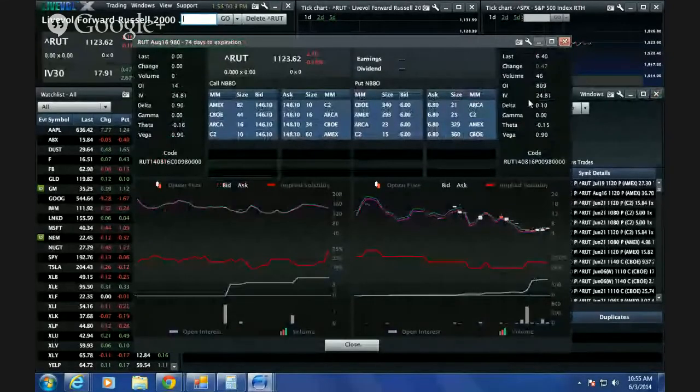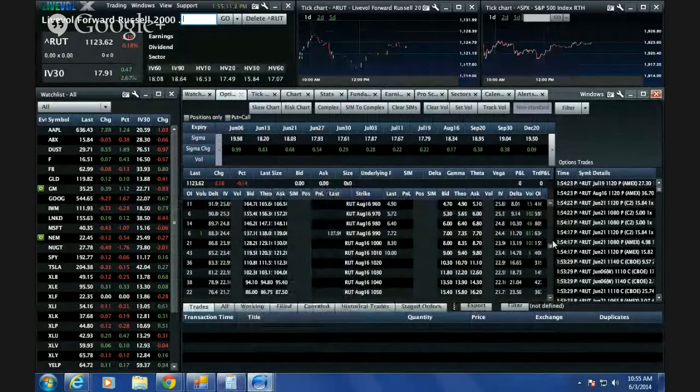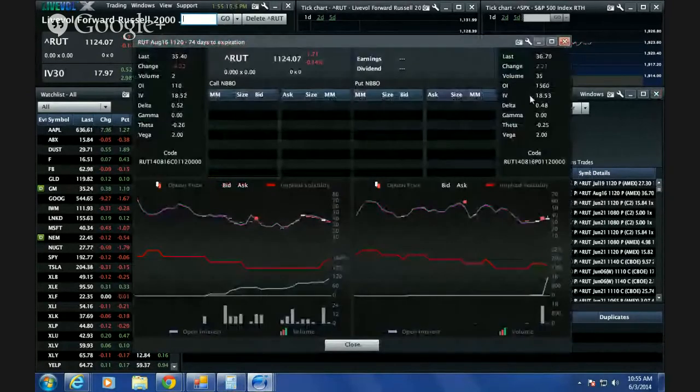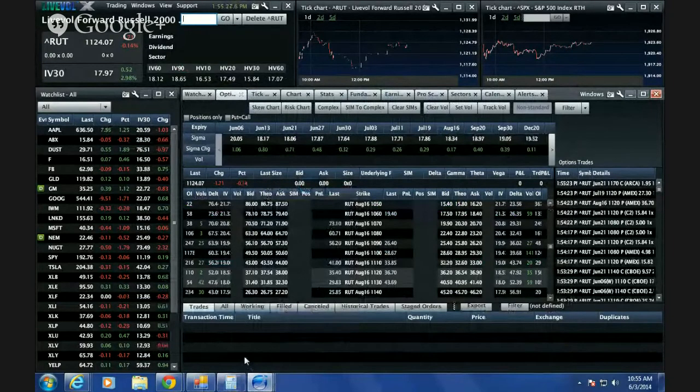Let's look at what the skew is. 2481. $18.53. $133. That's a better number. I like to sell something that's above 135%, but 133 is a better number. So August is looking a little bit better than July would be. But again, 72 days out.